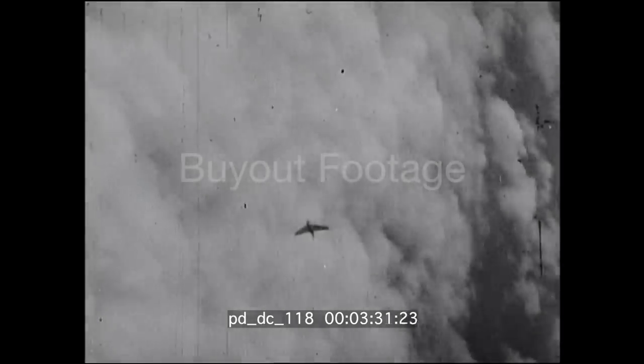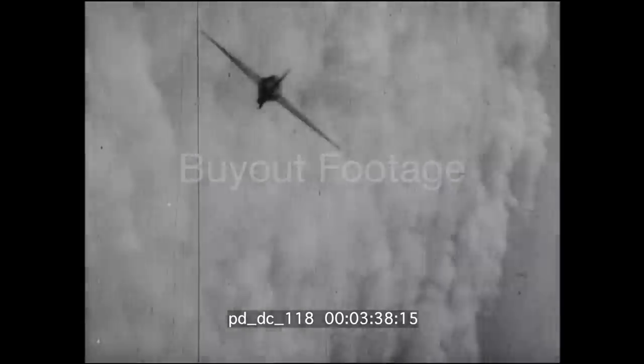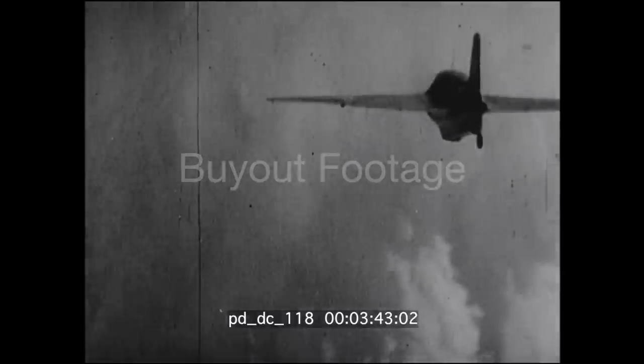The ME-163 is a rocket jet plane, carries its own oxygen supply, therefore is not hampered by thinning atmosphere in high altitudes. Fuselage, melon seed in shape. Sharply swept back wings give the plane the appearance of a boomerang or flying wing.